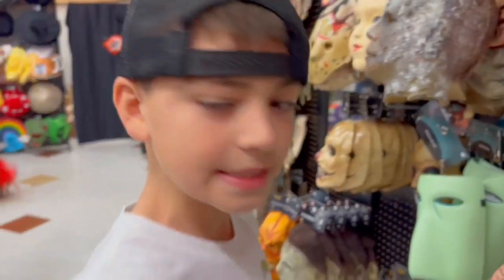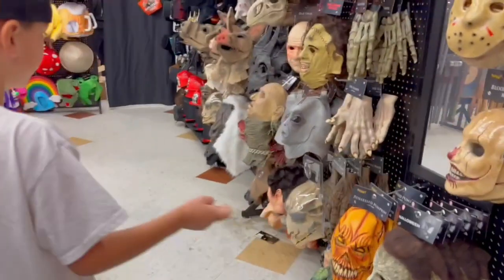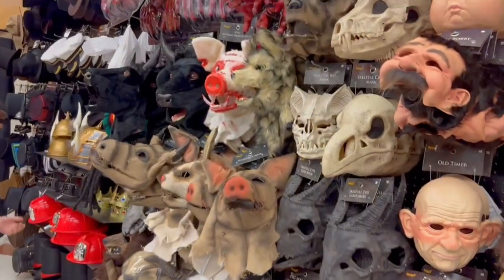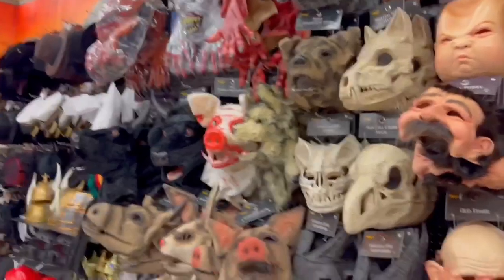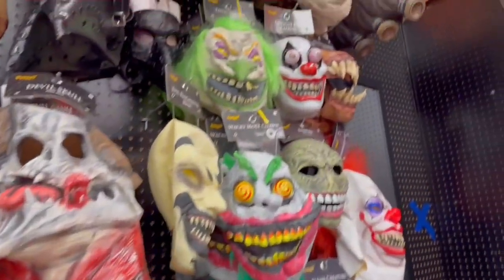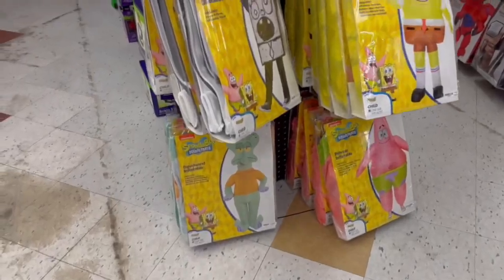So there's a mask, I don't know if it's hard to find, called Evil Corn. It's somewhere here, maybe? Look for it. It's really funny, it's like corn that's rotten. An evil corn? I don't think I've ever heard or seen it. Let's see. Oh, I don't see anything that says evil corn. Ooh, really creepy. Look at the inflatable SpongeBob costumes.